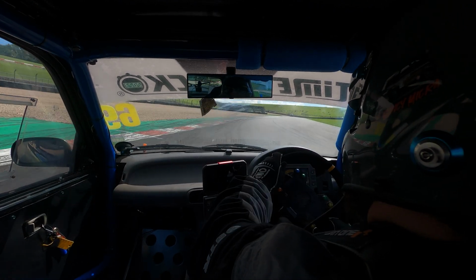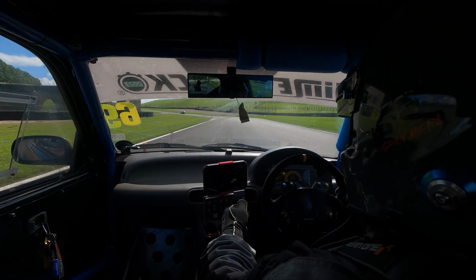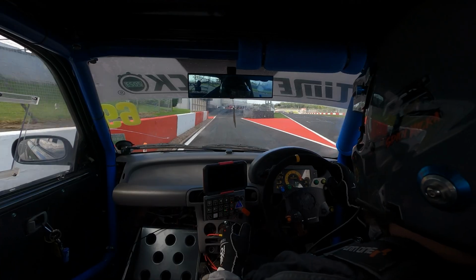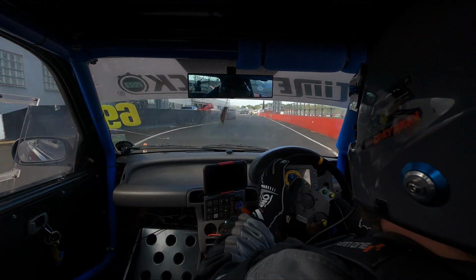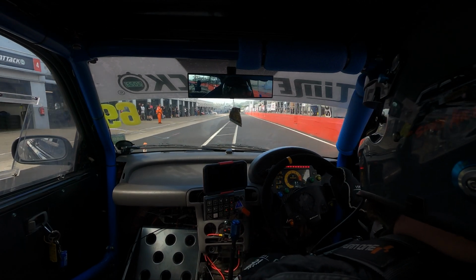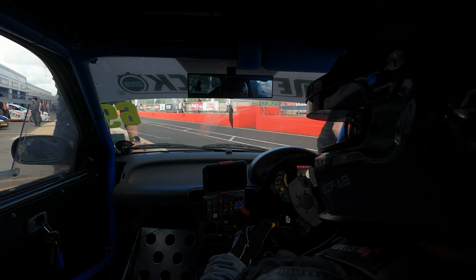Now, I saw that in the car, that blue smoke, and I can still see it going now, so I decided to quit this hot lap. We'll cool the car down into the pits, and I decided to call that the end of the session for me, just to investigate where this oil is coming from.